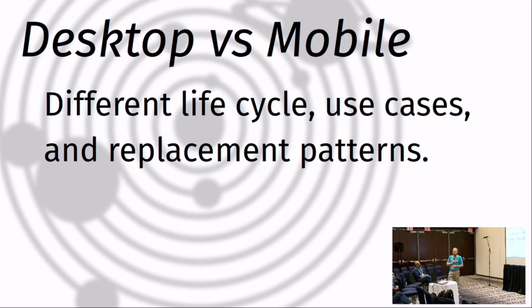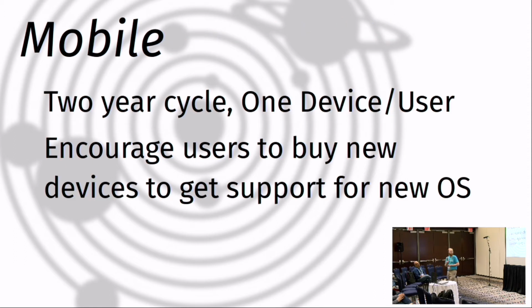So as I was thinking about this presentation, thinking about why all our smartphones are ARM processors, but our development tools, generally speaking, have not, I started to realize that there were different life cycles, different use cases, and very different replacement patterns from mobile devices to people's development devices.